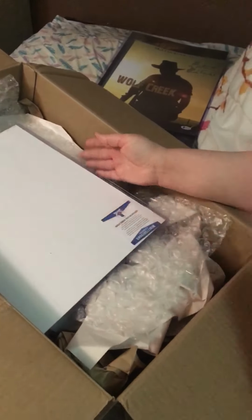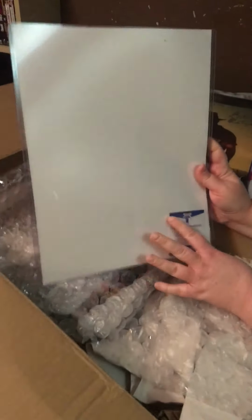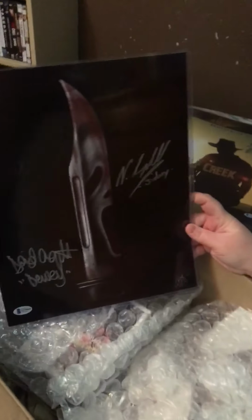When I saw this, I was like, holy crap. I was like, wow. So again, this is an 11 by 14. It is Beckett certified, and ba-bam. Look at this, you guys. This literally is insane. I was thinking about getting David Arquette's signature on a photograph, but I already had him on one of the Woodsboro prop t-shirts that I got as the sheriff shirt, and the fact that I got this was insane.